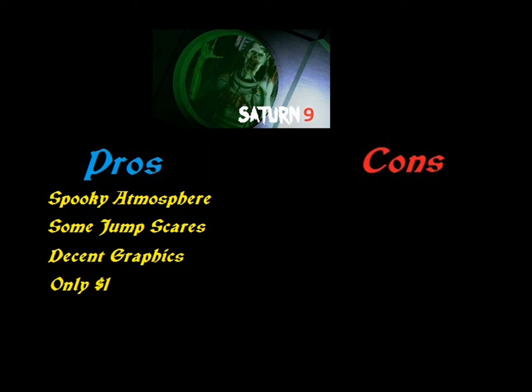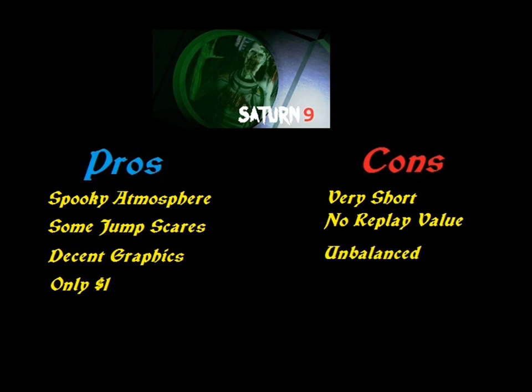Now for the cons. Though it's a cheap game and an indie game, it's also pretty short. You can beat it in between 10 to 15 minutes. There's also no replay value, so once you beat it, there's generally not a reason to go back and play it again. It's also pretty unbalanced, being easy in the beginning and then getting pretty difficult all of a sudden.